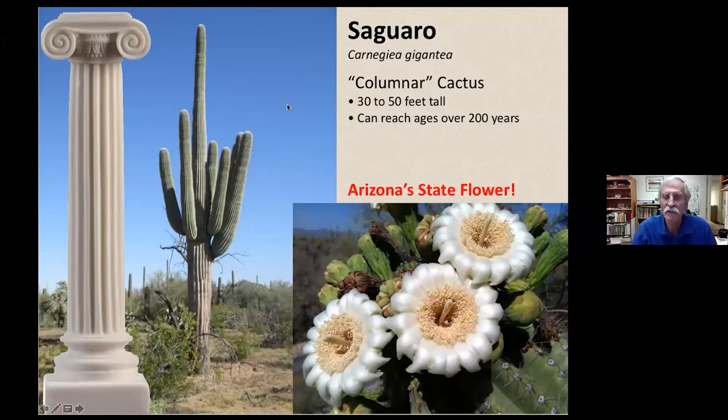The flower is Arizona's state flower. Now the cactus flowers, each one opens around 10 at night, is open through the night and into the late afternoon of the next day before it wilts away. And this is probably a strategy for reaching as many potential pollinators as possible. Nectar-eating bats at night, bees and butterflies and the birds during the day, particularly the white-winged dove, which are up here in Arizona at the same time the saguaro is flowering.